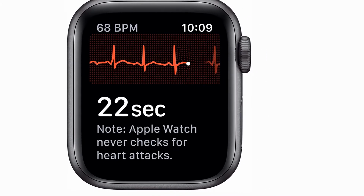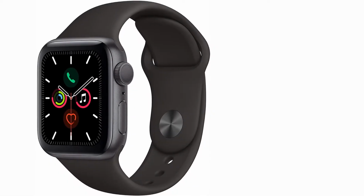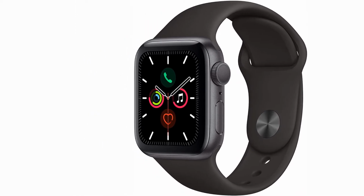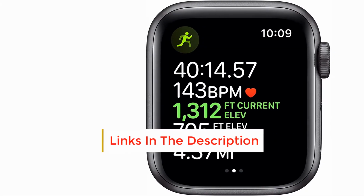The Series 5 Apple Watch is a great bridge option whether you have an older iPhone or a more current one. It offers many of the same core smart features as the newer Series 6 but can also work with older phones. The Series 5 offers GPS, Wi-Fi, and cellular support.